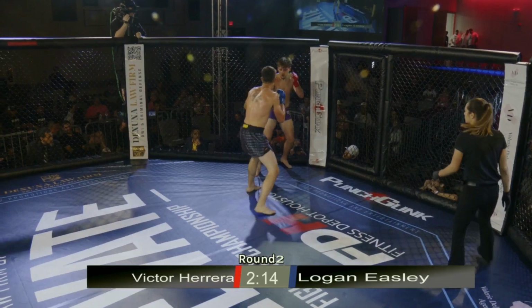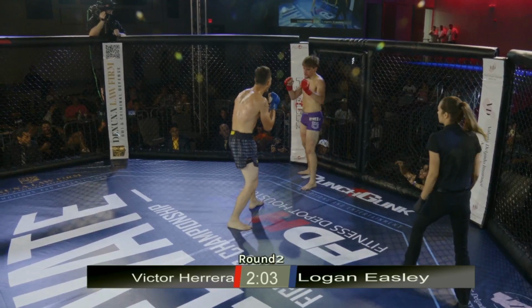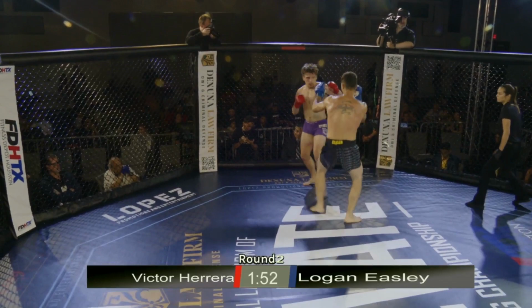Straight cross to the body from Herrera. Yeah, Herrera's keeping that pressure on him right now. Herrera cutting off the cage. Can't easily get himself off of the wall. So right now, it's not a good spot for him to be in. Herrera is picking his shots.